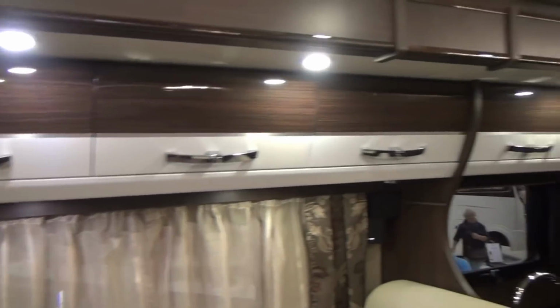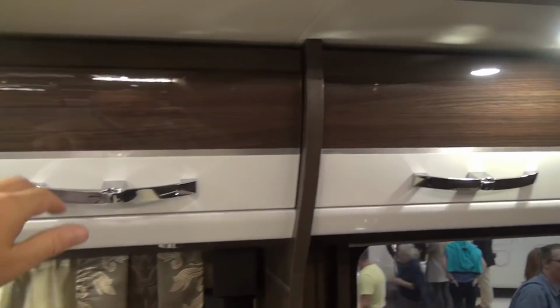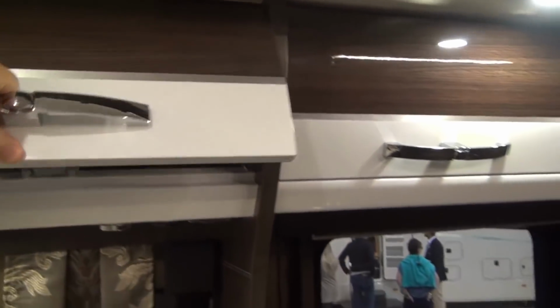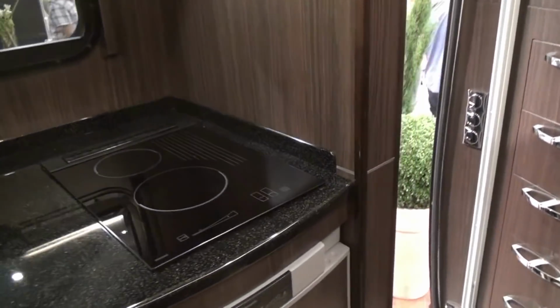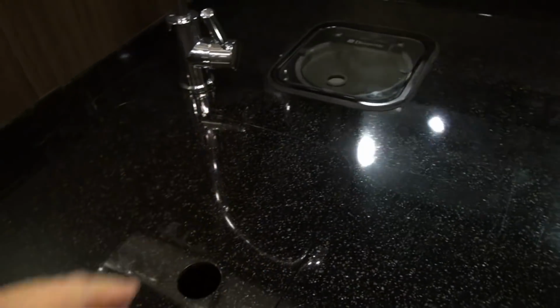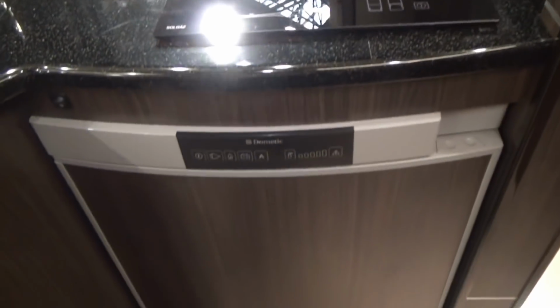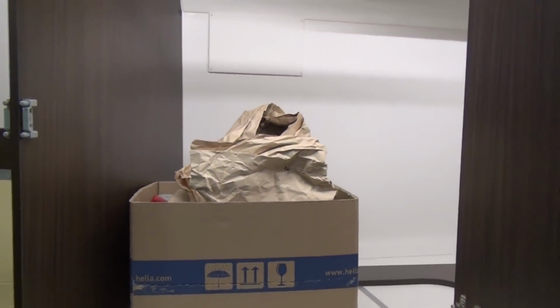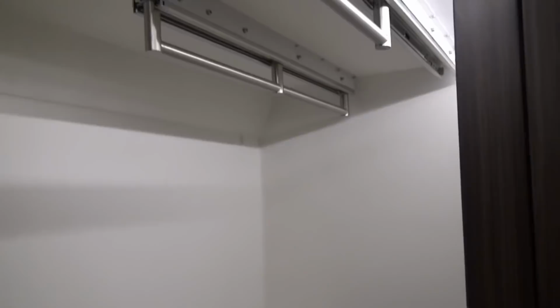Now, I bet you want to see these rather nice looking lockers. Comes out like that, and a bit of space up there. Kitchen, 2 oven hobs, sink. You could do a bit of prep up on the sink, or you do it somewhere else. There you have the Dometic fridge, and here we have all this additional storage as well. I'll open it up so you can see. Obviously below all this is the garage, and we'll see the garage in just a moment.